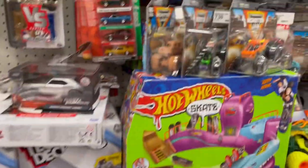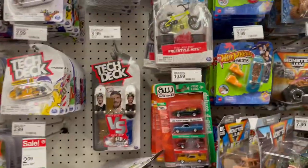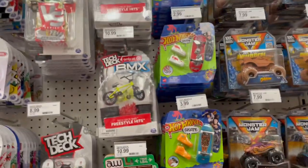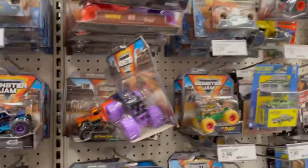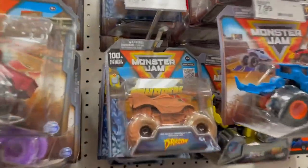Transforming deck. They came up with some really innovative toys in Tech Deck. I really like their Tech Deck stuff. The BMX is cool, I don't know how much it translates. I understand the deck, I'm not sure about how that works. Then we have a lot of Mudders here.